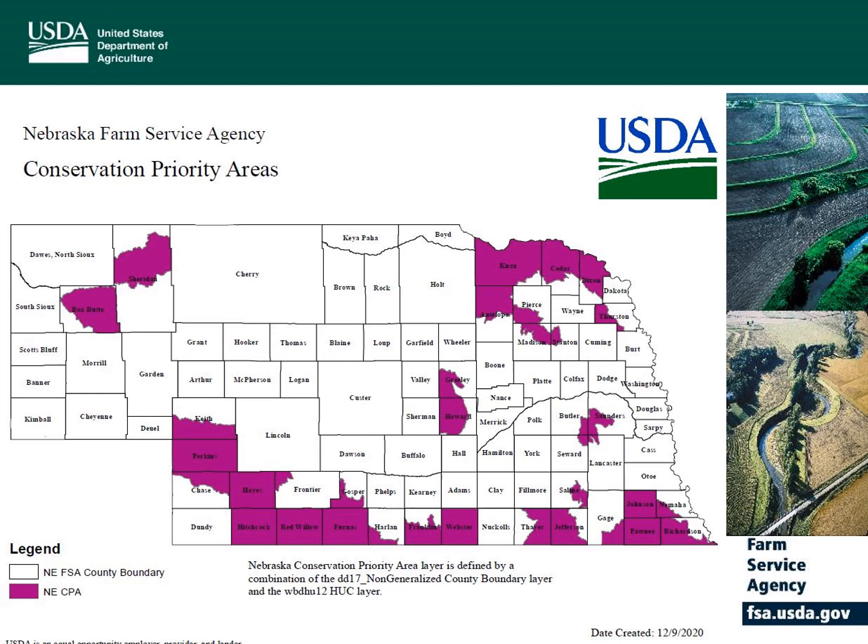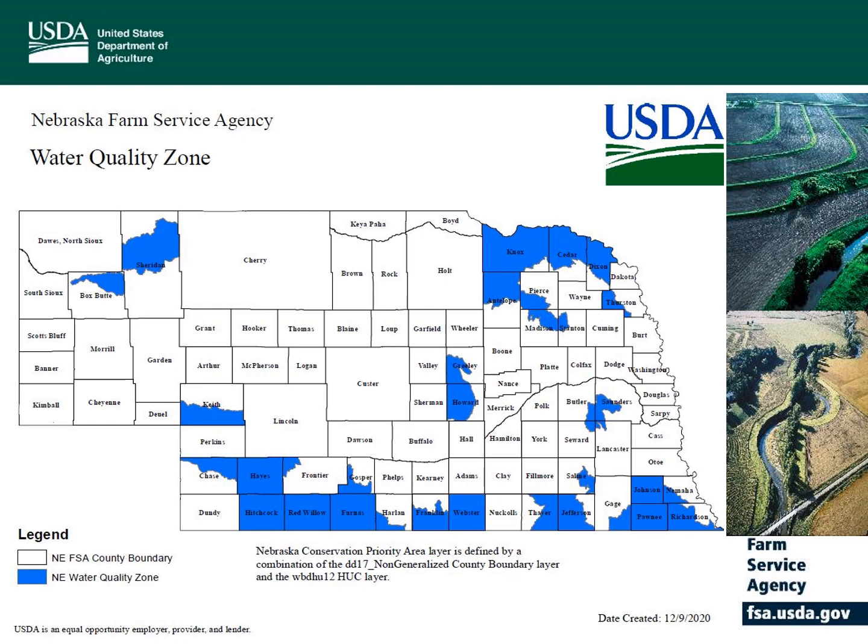The map on slide 39 does contain blue highlighted areas. In Nebraska, these would be areas that are targeted for water quality zones. So if your land does lie within the blue shaded area, and again, the FSA staff will be able to assist you with that when they run the tariff scenario, you would be eligible for general sign-up automatically, and you're also going to obtain some extra points because you're in a water quality zone.